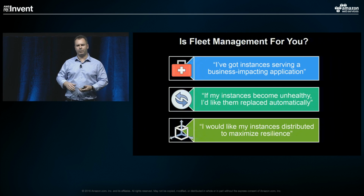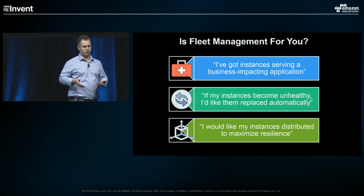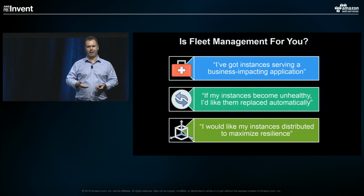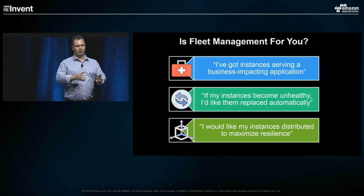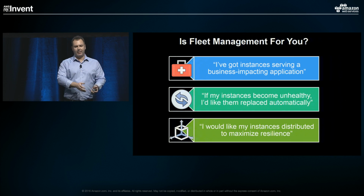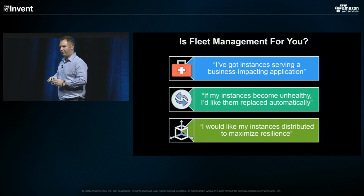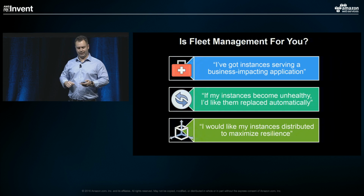Stated a different way, if you have only instances that you don't care about that are doing things that are uninteresting to you, if you like the experience of being paged in the middle of the night to do manual instance replacement on instances that you don't care about, and if you like to keep all your eggs in one availability zone basket, then it may well be that there's not much I can do for you. However, for most of you, I suspect that you will find some value here, and so we're going to continue with the presentation.